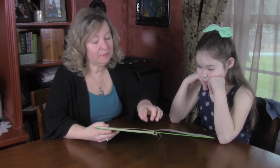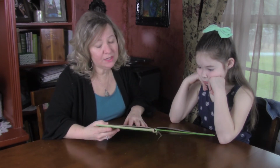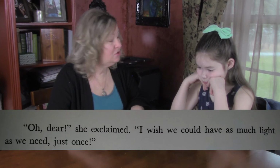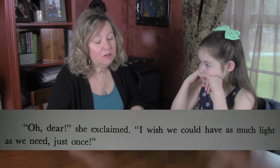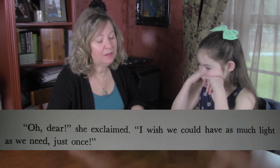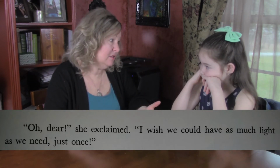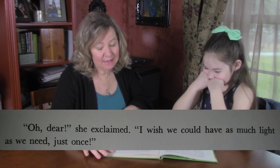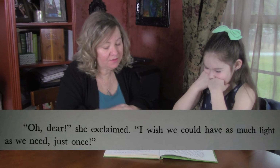Okay, so here's some dialogue. "Oh dear," she exclaimed, "I wish we could have as much light as we need just once." So what do you notice about how this dialogue is written? And dialogue is what people say to each other, right, when it's written here. How do you know what Polly is saying, and how do you know what the author's telling us?